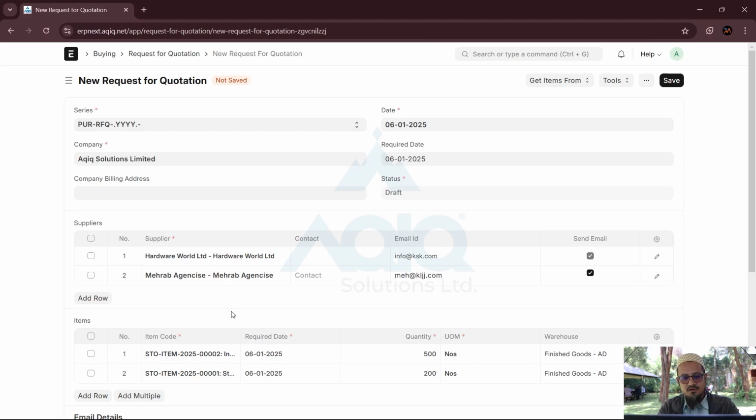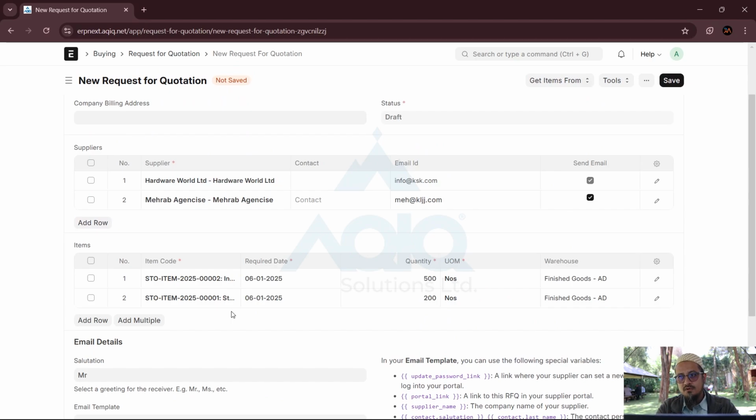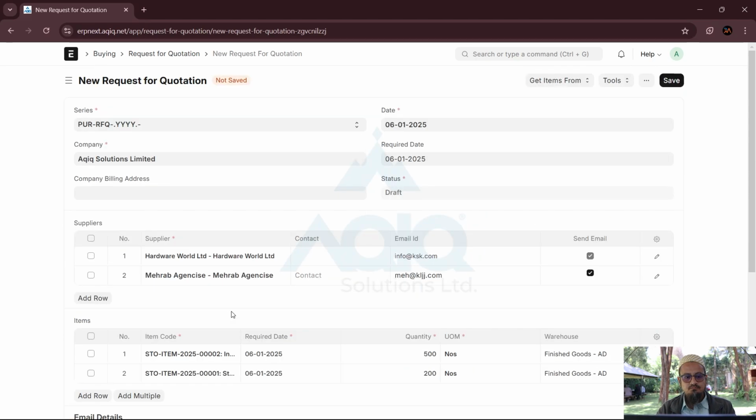It's an individual email to each of the suppliers, and if I enable the supplier portal, it will also send a hyperlink where the supplier can directly click and fill in the quotation details with the pricing. This is very good when you have a tender, or an automated system where your suppliers appreciate technology and want to eliminate paperwork. They will really use it. So here I'll save this request for quotation.